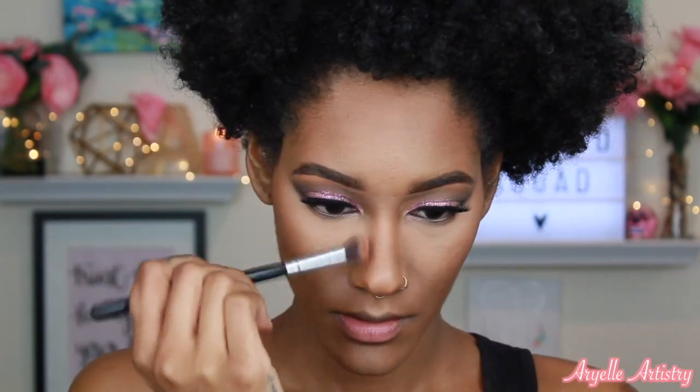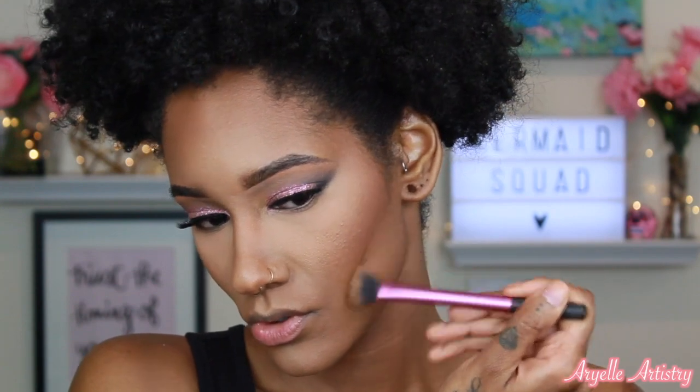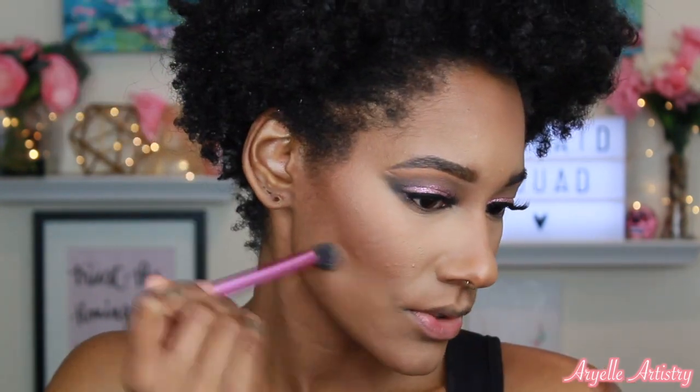It's freaking amazing. And I like the BECCA bronzers because they're really creamy, so they blend out really nicely, and they have a really good shade range. Now I'm just contouring my nose with a smaller version of that brush. Now I'm taking the Real Techniques setting brush and I'm going to go right underneath just to carve that line, so I get a nice contour line. Then I blend up here just to make sure that it doesn't look too separated.